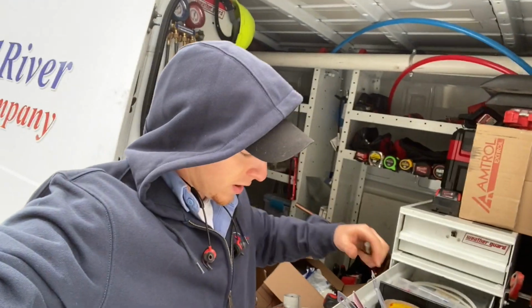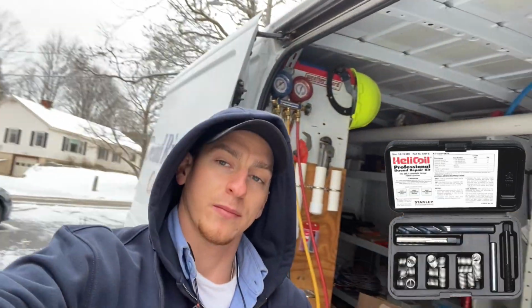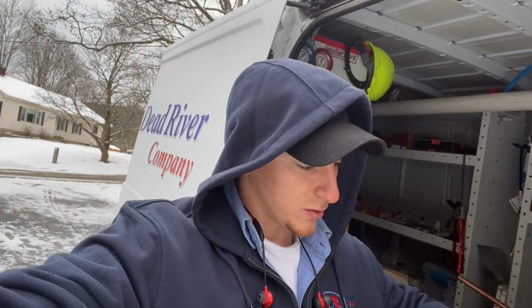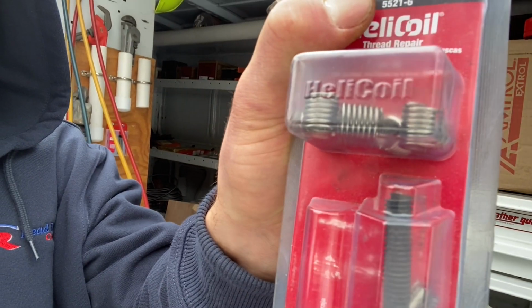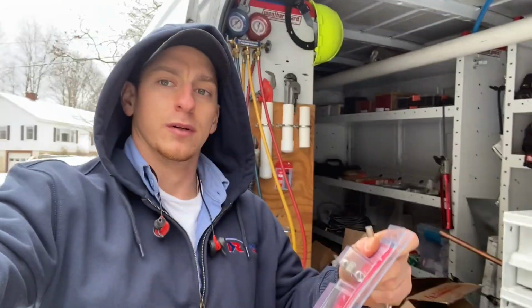I'm out in the van right now, getting out my Heli-Coil kits. I just snapped off that stud in that boiler, so you can see I have it flush now. What these do is you can drill them out, and they have these little springs basically that will create new threads that you can adapt to. So I'm gonna see if I can make this repair.